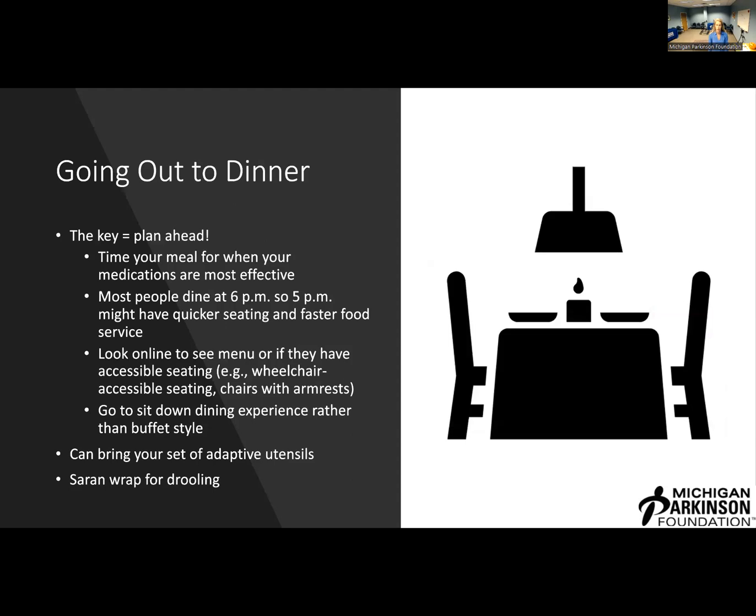Okay, going out to dinner, the big key here is just to plan ahead. So time your meal for when your medications are most effective. I know I keep saying that, but it's so true. Most people dine at 6 p.m., so maybe you're going an hour earlier, and you might have quicker seating and a faster food service overall. You can look online to see the menu. If it makes you feel more comfortable, you can pick out your meal before you even go to the restaurant. Maybe you write it down on a piece of paper so you don't forget, if that helps.